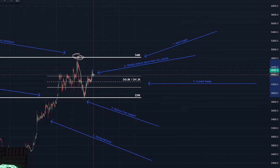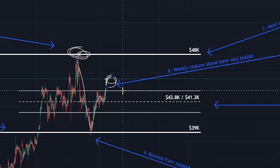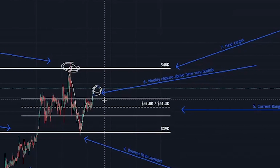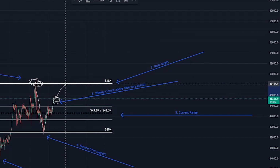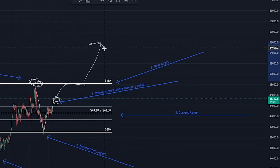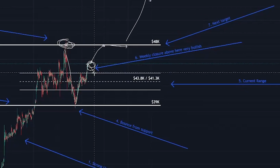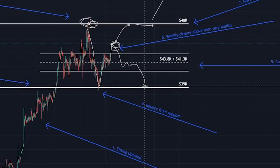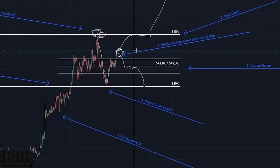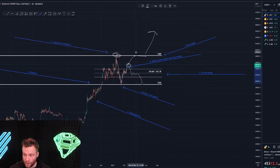Now, I talked about it before, but having a weekly close above this level, so that's above the 44K level, would be very bullish for Bitcoin. And what that would mean, if you ask me, is we're targeting our next resistance at around 48K. Once we actually do break that, then I'd say we're going to have a pre-bull run happening. If we do fall down again, I see us trading inside of the range a bit and possibly going towards our support again at 39K. But with a weekly close above the 44K, I'd say we're going up very soon.